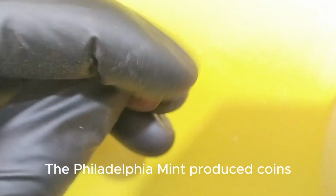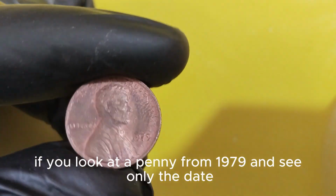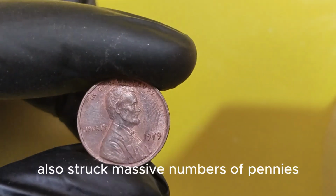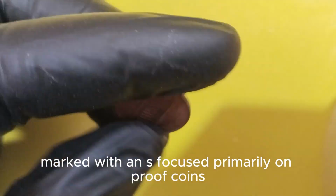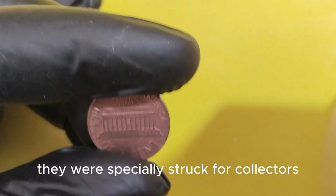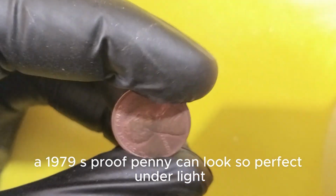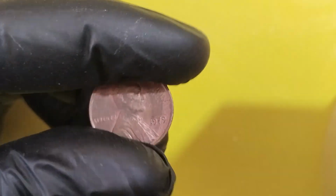The Philadelphia Mint produced coins without a mint mark, which means if you look at a penny from 1979 and see only the date, you're holding one from Philadelphia. The Denver Mint, marked with a D, also struck massive numbers of pennies, while the San Francisco Mint, marked with an S, focused primarily on proof coins. These proof coins were never intended for circulation. They were specially struck for collectors using polished dies and blank planchets, giving them an extraordinary shine and sharp detail. A 1979 S proof penny can look so perfect under light that it almost seems unreal, like a jewel instead of a coin.